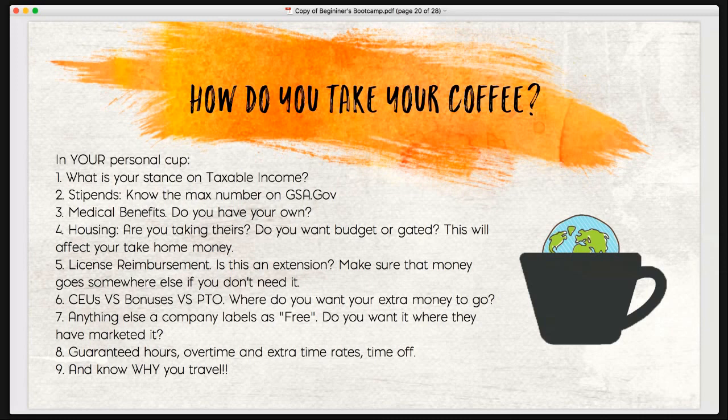Medical benefits, like I said, do you have your own? And if you do, you might want to talk to companies that will pay you some more money per hour because you have your own medical benefit. Housing, you want to think about if you're taking theirs. And if you are, you need to ask them the questions, what will that look like? Because if they are putting you in like a gated community, well, that sounds great, but it's probably going to affect your take-home money because they're still taking that money out of your check. They're just doing the work of finding the housing for you. Or do they put you in like a budget accommodation or a long extended stay, which could be cheaper, so not as fun to stay at, but maybe you'll make more money on the other end. So those are conversations you'd have with the company before you signed on with them.